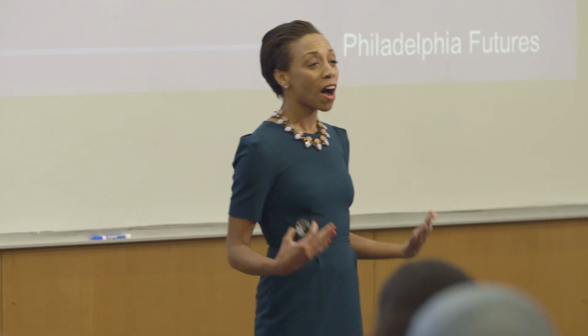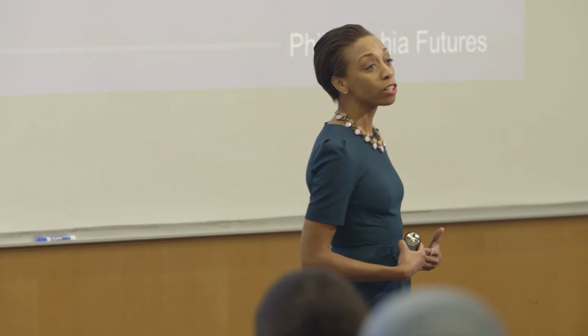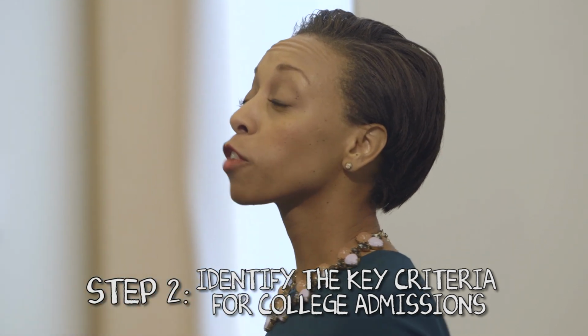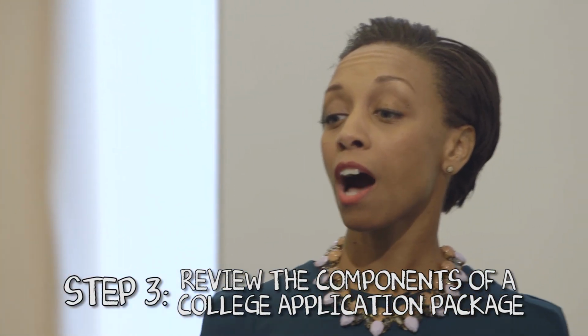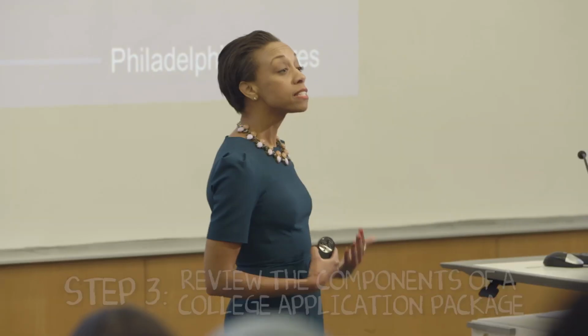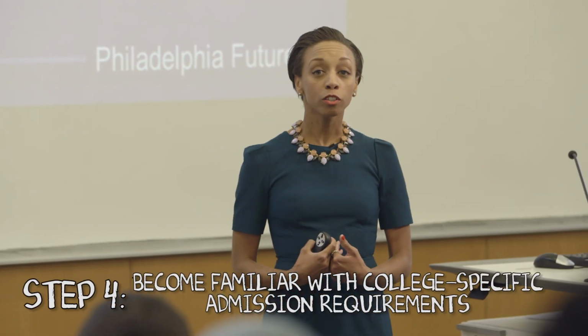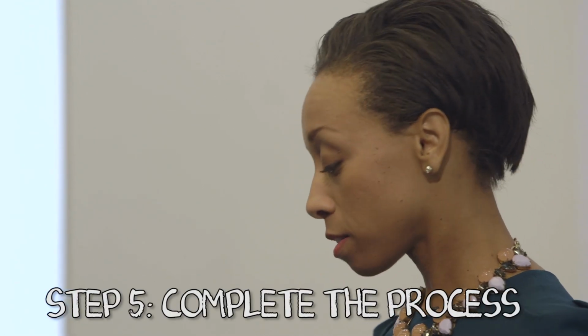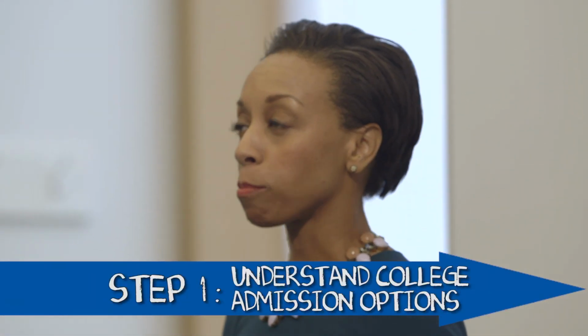We're going to cover the 5 key steps to the college application process, beginning with Step 1, understand college admission options. Step 2, identify the key criteria for college admissions. Step 3, review the components of a college application package. Step 4, become familiar with college-specific admission requirements. And Step 5, complete the process. So let's move on to Step 1, understand college admission options.